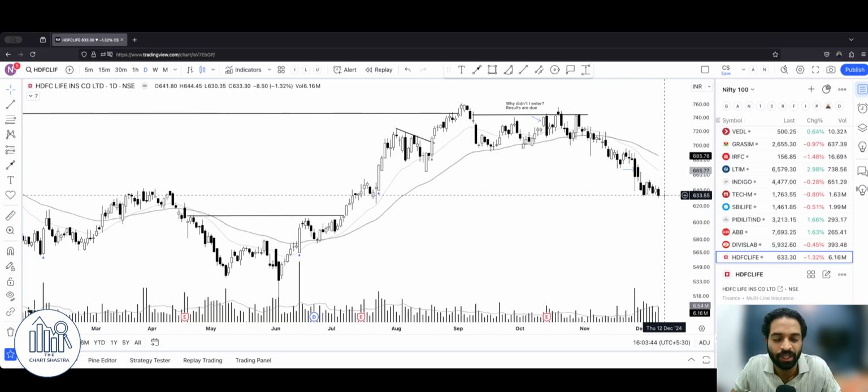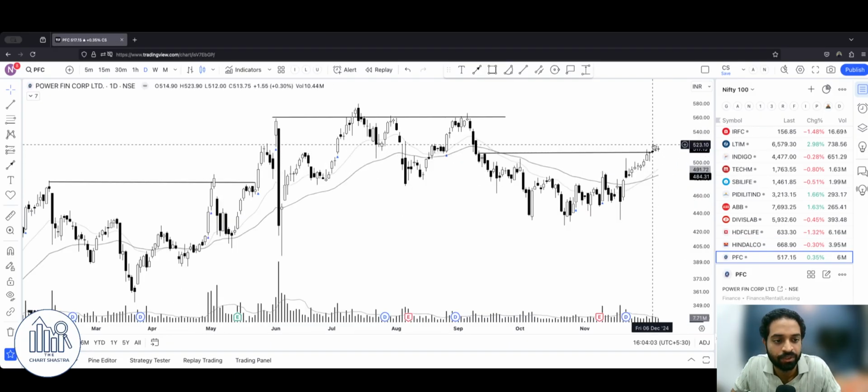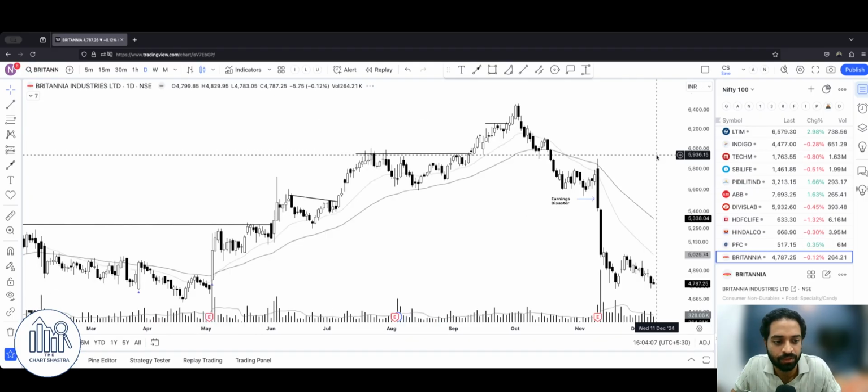HDFC Life, I don't have to talk about it. You see that it again made a new low today. I mean, this was the previous low. It was tightly consolidating and it made a new low. Hindalco, it is getting tighter, probably looking to come out of this level. See, look at the tightness here. I like that one. PFC again getting tighter too. Let's wait. Interesting to watch this name too.